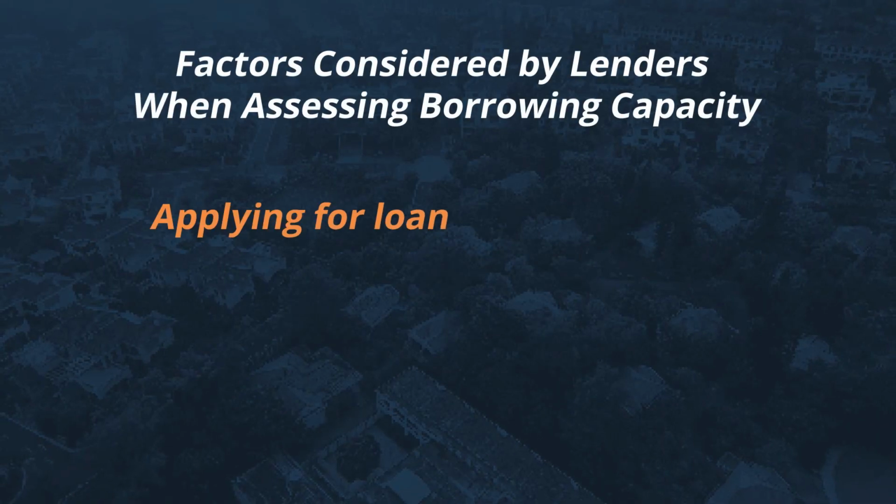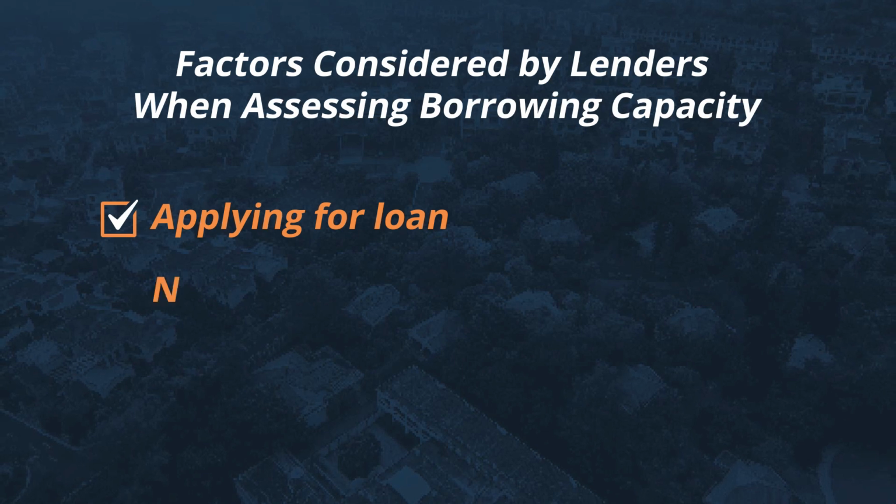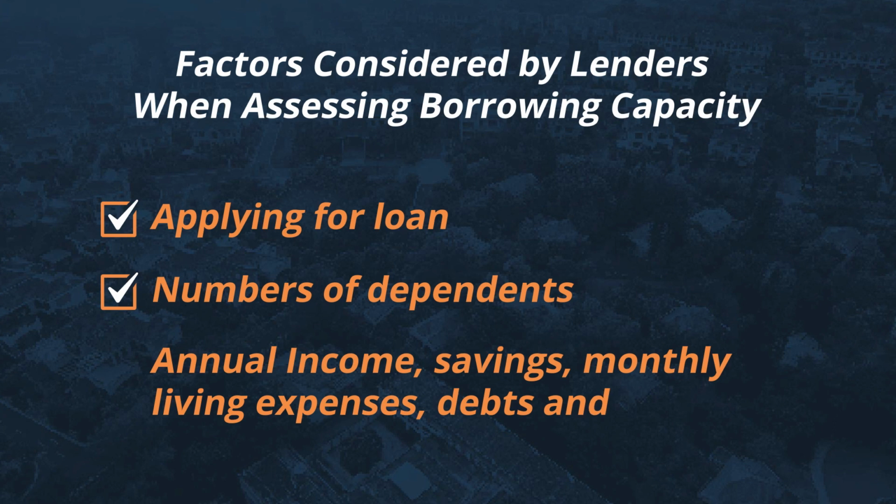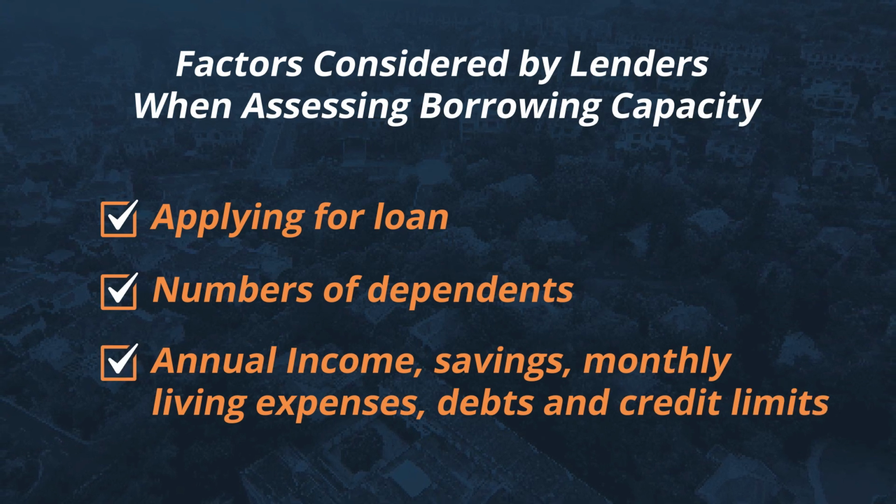When determining your borrowing capacity, lenders consider several factors, such as whether you're applying for a loan by yourself or with a partner, the number of dependents you have, your annual income, savings, monthly living expenses, debts, and credit limits.